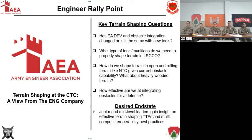The basis of this is going to be an engineer TED Talk. We're going to talk about the use of the SAVO, utility on terrain shaping, operations in a LSCO environment based on our experiences at NTC. We'll keep it at a LSCO at large, but we'll also talk about our tacit experiences at NTC.